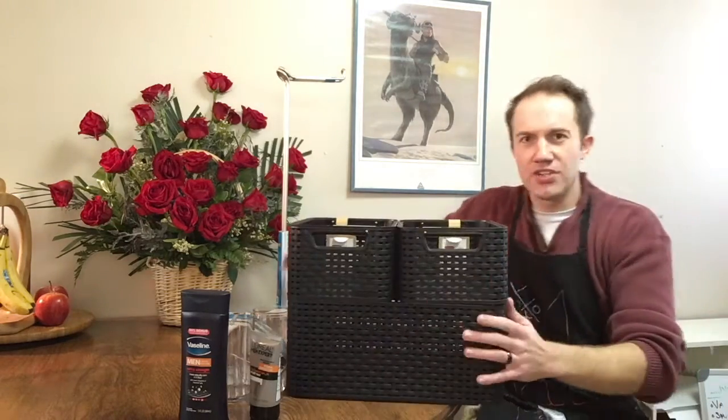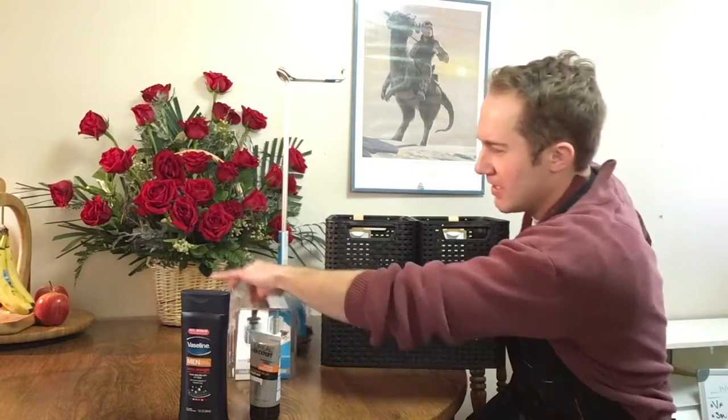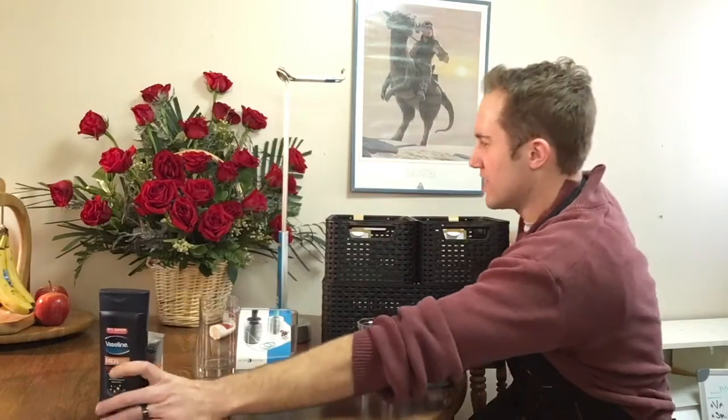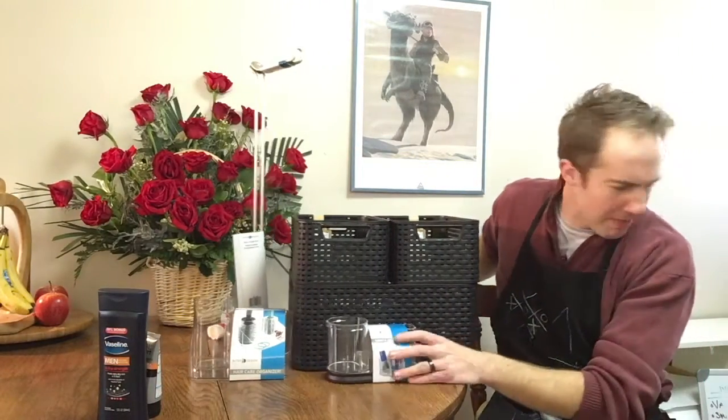And then these two right here, they actually will stack on top, so we can keep it moderately organized looking. So this would go on the back of the toilet. This might go to the side of it, and this right here would go on the sink. And of course, we've got our toilet stand. And I think that's it for the bathroom.